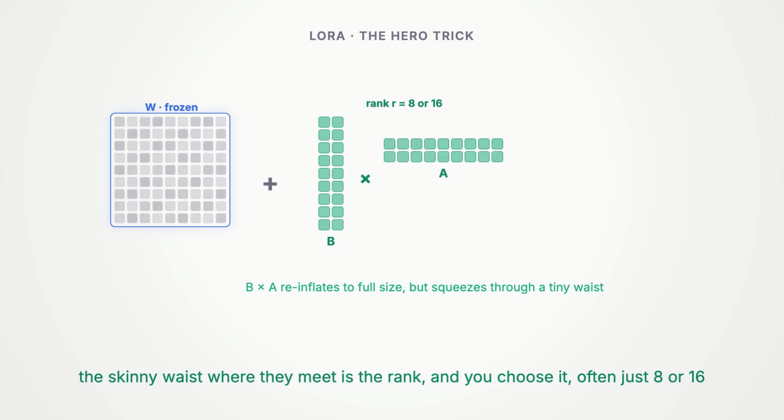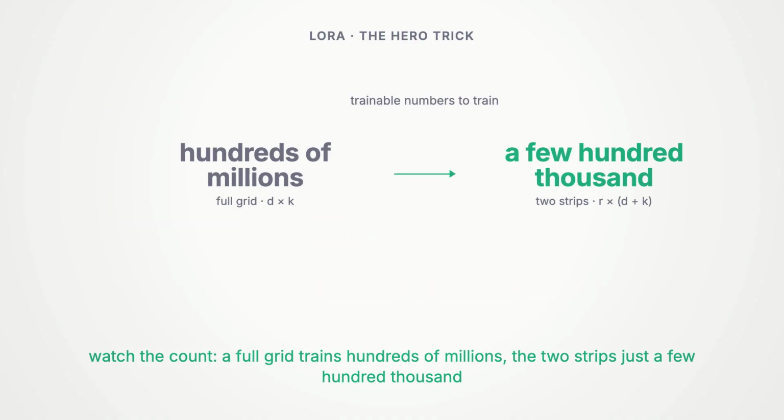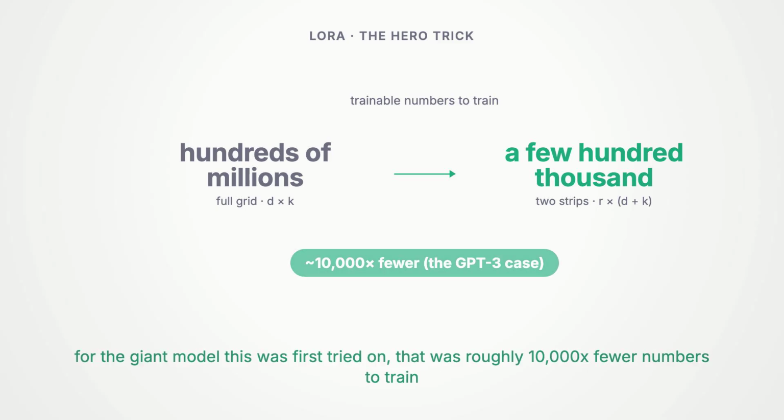One neat detail: you start the B strip at all zeros, so on the very first step the patch adds nothing and the model behaves exactly like the untouched original, and learning grows from there. Watch the count. A full grid might have you training hundreds of millions of values. The two strips, just a few 100,000. For the original giant model this was first tried on, that worked out to roughly 10,000 times fewer numbers to train, an adapter small enough to email.